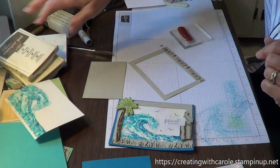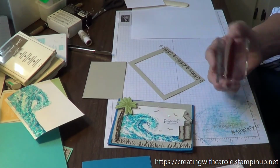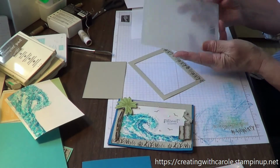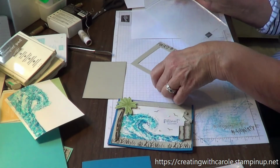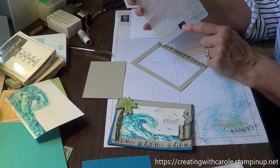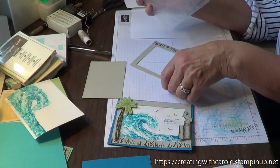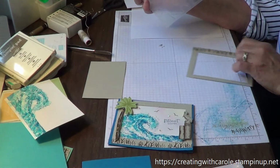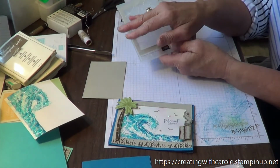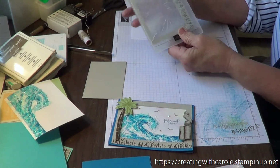Now I'm going to take this back to my counter and emboss it with the painted texture embossing folder. On these embossing folders you have a line and the word Stampin' Up. Where you see the line and the Stampin' Up, the part of the cardstock that's touching it is the part that's going to have it embossed. The other side is going to be the debossing side.